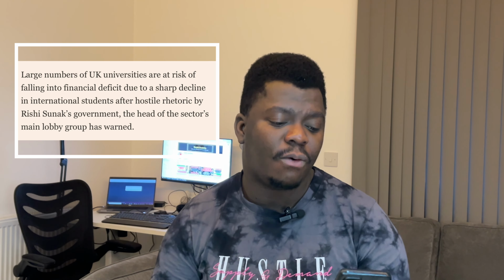Now, based on the information published by Universities UK, it shows that a large number of UK universities are at risk of falling into financial deficits due to a sharp decline in international students after hostile rhetoric by Rishi Sunak's government, the head of the sector's main lobby group has warned. The chief executive of Universities UK, which represents more than 140 universities, said the sector was facing the prospect of a serious overcorrection thanks to the immigration policies that deterred international students from coming to Britain to study. And this is not just affecting all universities, it's actually affecting even those top universities, because many people are choosing not to come to those universities anymore come January 2024.